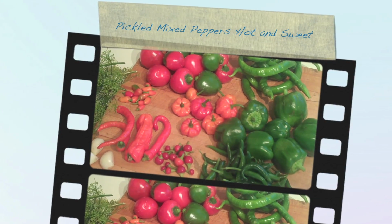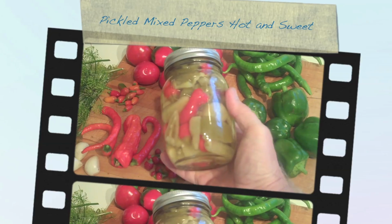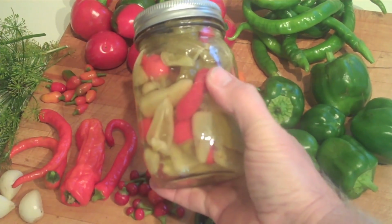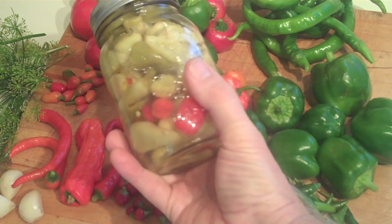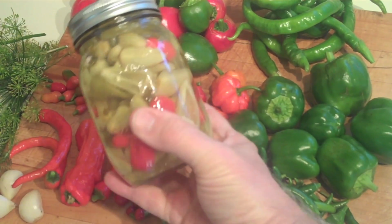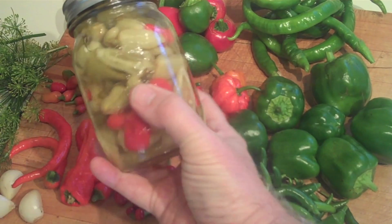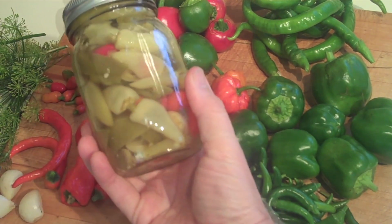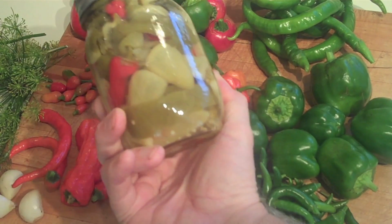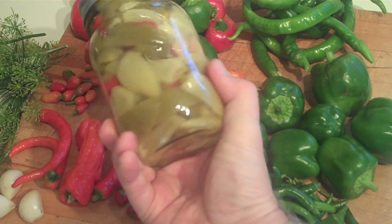A month or so ago I did a few jars of sweet pickled peppers. Even though some of these are red, they're all several sweet varieties. I think the red ones and the orange ones in there are some of the peppers that are just called sweet pickle, which is a very small pepper that does change to a red color when it's ripe, but there's no heat, they're sweet.